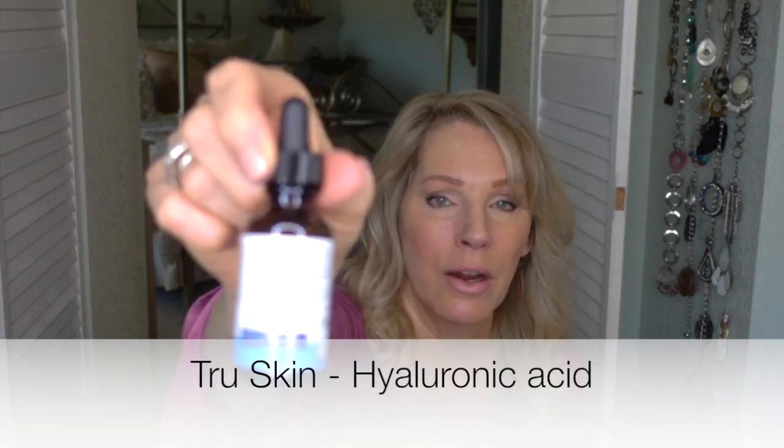So the first thing that I put on every single morning right after I wash my face, in fact, while it's still a little damp, is this HA hyaluronic acid. This is by True Skin. It's a serum. This is a really great product. I like this. Little goes a long way. It's really amazing. One of these bottles lasts so long. So while my skin is damp, I put a dropper full here. Not even a dropper full, half a dropper. Just a little, and just rub it all in.